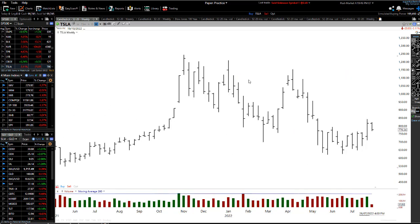So if we have a look at the trend on Tesla right now, what do we have here? We have a movement down, then a movement back up. We have a movement down, and now we've got a movement back up. So even with a little bit of upside, this could be like a 50% retracement before it starts to head back down.